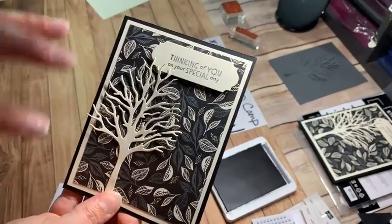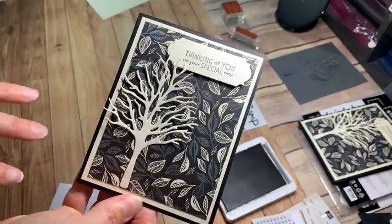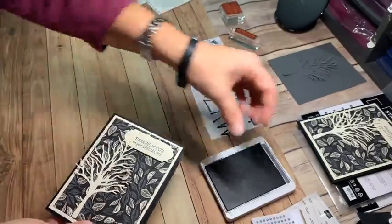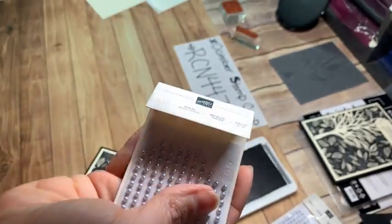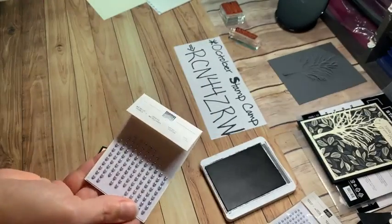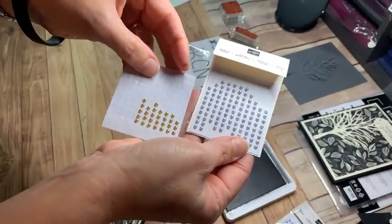And then as far as the inside verse and embellishing it, like I said, I thought, all right, what can I use for upcoming guy birthdays? And I thought, you know what, metallic pearls. How many times can you get away with putting pearls on a card? Oops, where's my light? Here we go, metallic pearls. So the metallic pearls come with both gold and silver in the package.